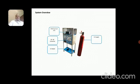This is the system overview, the system which we have procured. At the top of the panel we have the PEM, proton exchange membrane. In the middle of the panel we have the control unit for controlling the motor input and output, where the input is given to the DC to DC converter and a regulated output supply is obtained. The EV model, the electric vehicle model with the PM DC motor, is kept at the bottom of the panel, and the hydrogen supply is provided to the PEM fuel cell unit.